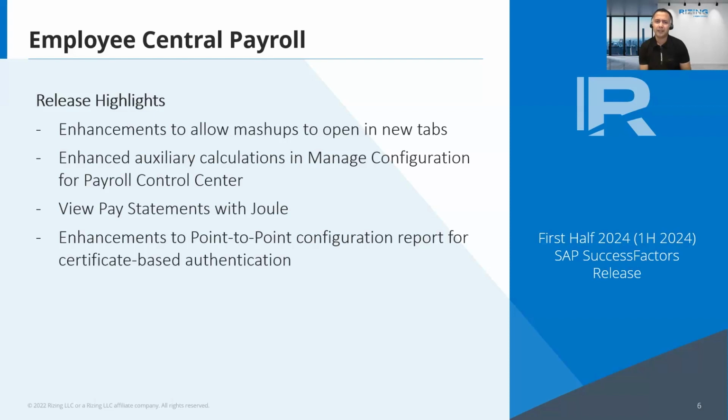ECP is now letting us have mashups open up in new tabs. So this is a cosmetic change for end users. It's still an optional change. It's not a mandatory one.